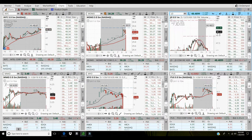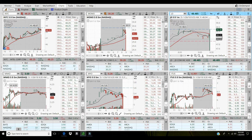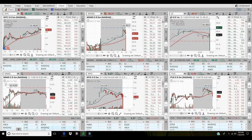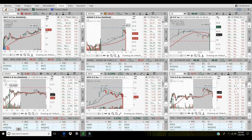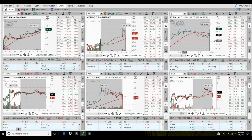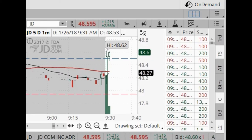So I'm gonna change this to a 1 minute and let this market settle down. We'll see how we go from there. So there's JD up above pre-market high. So I'll let this 1 minute bar close out. See if it can close the door. All right, so there's JD.